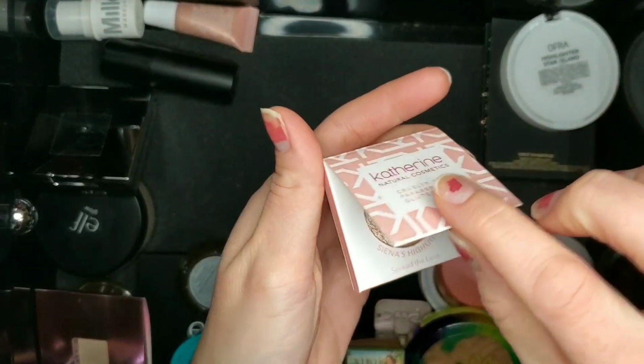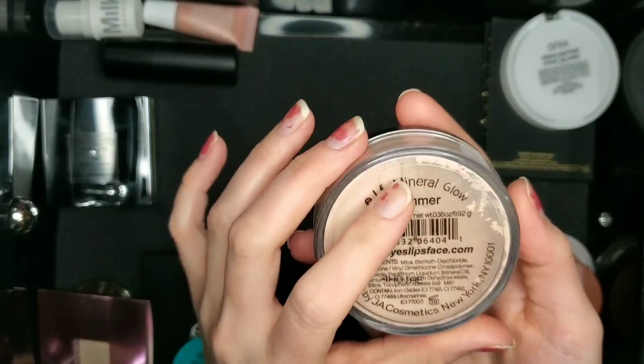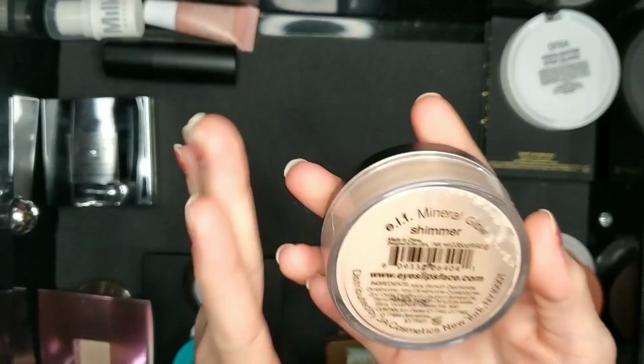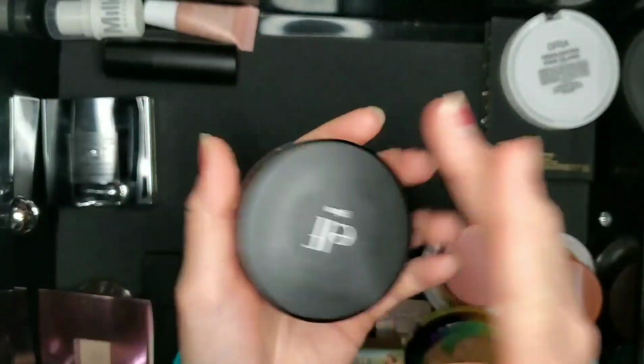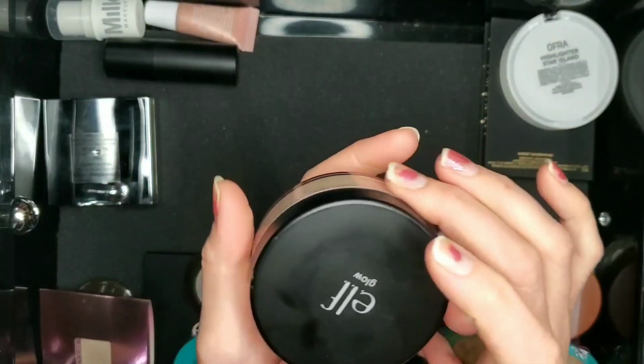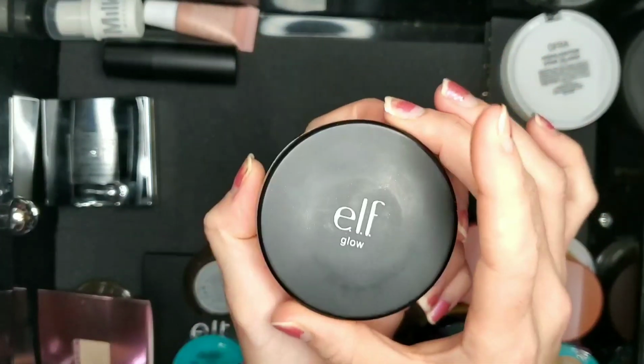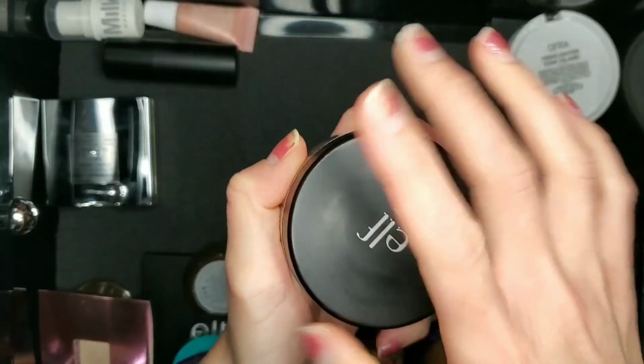Nice magnetic close too. This is an e.l.f. Glow Mineral Glow Shimmer. I have no idea why I bought this. I don't put this kind of stuff on my body. I'm guessing it was just something really cheap on the website for sale, and I got it just so I could get free shipping or something. I don't know. So we will open it up and I will show it to you.